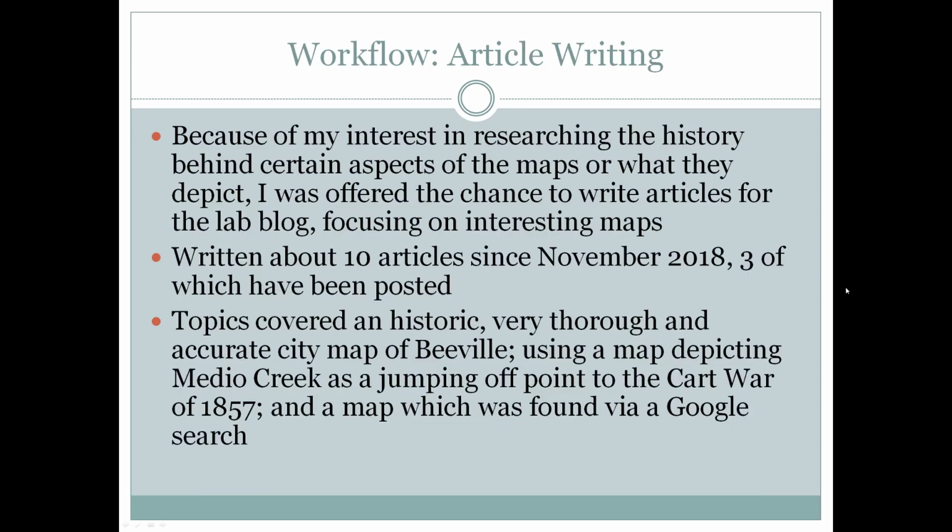Because of my interest in researching some of the history behind certain aspects of the maps or what they depict, I was offered the chance to write articles for the lab blog, which I'm supposed to focus on interesting maps. I've written about 10 articles for the blog since about November 2018, and 3 of those have been posted. The topics that I've covered so far and what's been posted were a very thorough and accurate city map of Beeville from 1947. It georectified extremely well, and you could see exactly all the changes that have happened to the city since 1947. I thought that was a very interesting historical view for anybody who comes in and needs that.